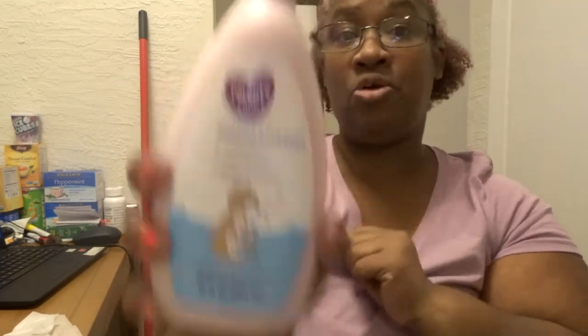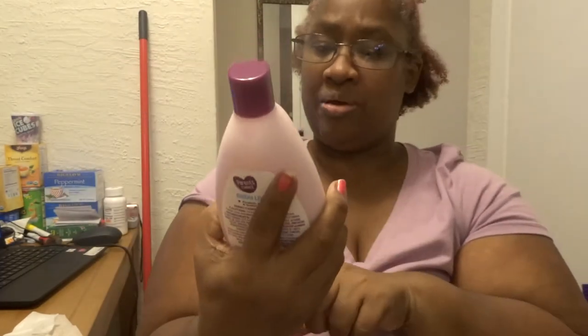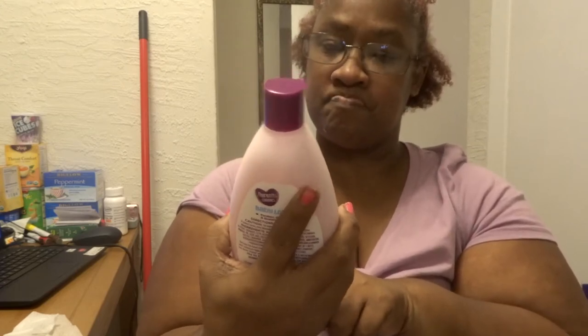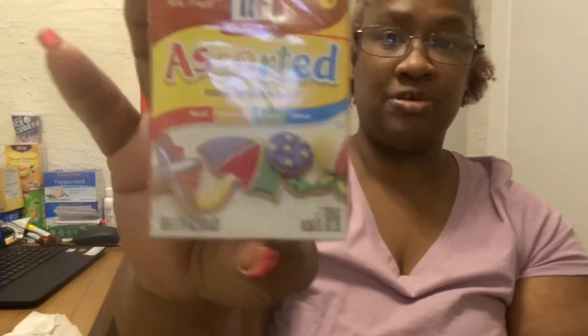And I got some pink lotion so I can do her strawberry milk, you know, strawberry milk. So she will get to have some strawberry milk. And got some of this food coloring, see? And guess what else I got her?